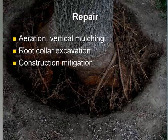Repair is my last section. Basically, I wanted to talk a little bit about aeration and vertical mulching, root collar excavations, which I think is a thing that needs to be done more, and then construction mitigation.